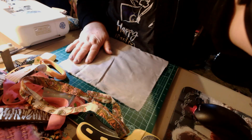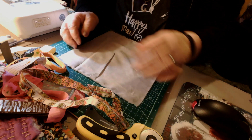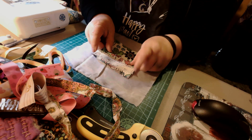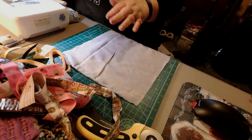I'm going to do a block, but I don't have a clue what I'm going to do. I have got some ribbons here because actually I went looking for something else, and then I came across this bunch of ribbons and this little square, and so I thought, I don't know what I'm going to do.